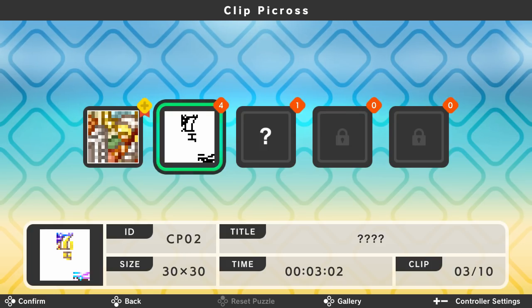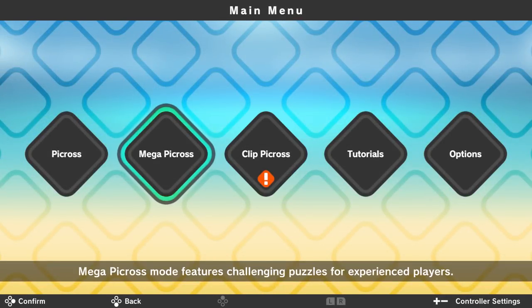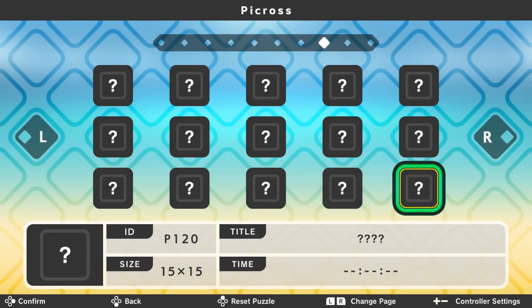Look at the progress I'm making in Clip Picross. Great. I have this weird, is that a sail on a sailboat? I don't know what that is, but you can see in the bottom left, it's actually something else. It looks like some sort of gold brick wall or something. But I'm thinking we've got the Cinderella story being done here. But that's Picross S2, everybody. Thank you for tuning in for that.